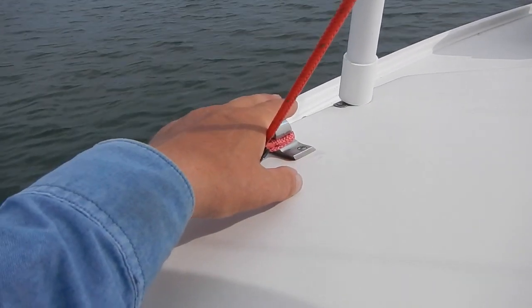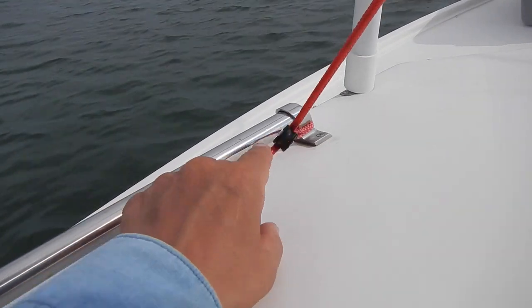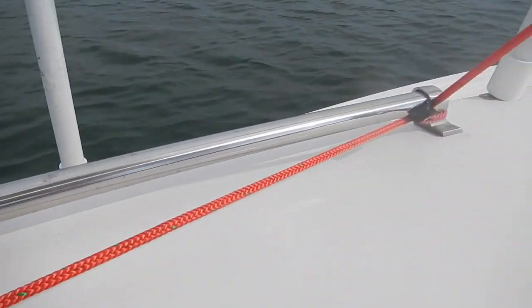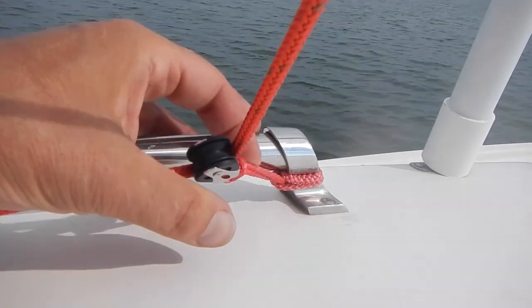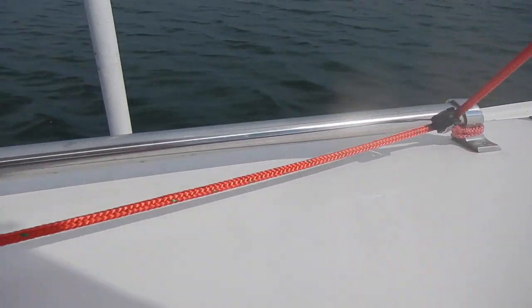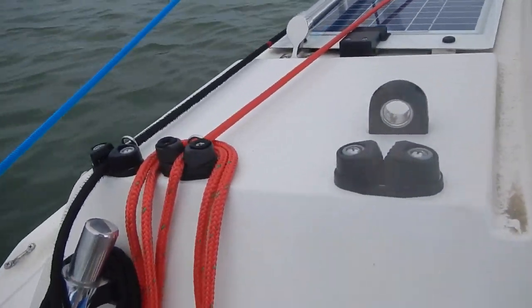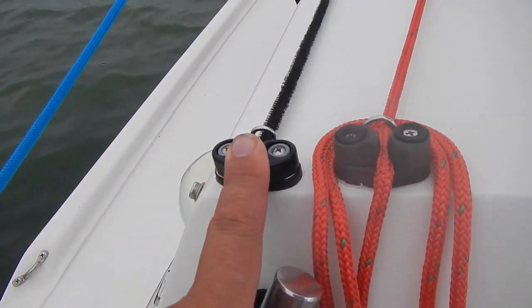Now that I'm pretty sure this is going to work, what I actually want to do is have another block here at the base of the mast somehow. I'll work out the details. And I'll move this block back here, and it'll be more out of the way that way. This is attached to the handrail with a little continuous loop of Amsteel or Dyneema, which just seemed a non-invasive way of doing that. And then that runs back to a new cam cleat that I mounted to the rear of the cabin, right next to the one for the boom topping lift.